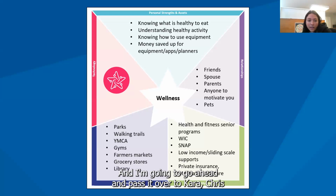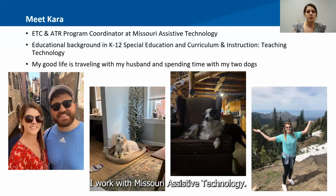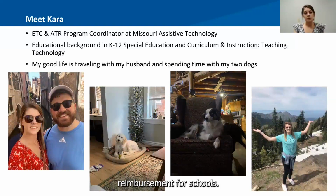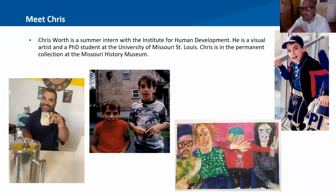And I'm going to go ahead and pass it over to Kara, Chris, and Porter. All right. Hi, everybody. My name is Kara. I work with Missouri Assistive Technology. I'm the ETC program coordinator, so that's our device loan program. And then I'm also the ATR program coordinator, so that's AT reimbursement for schools. And then I'll let Chris talk.